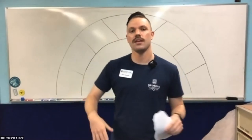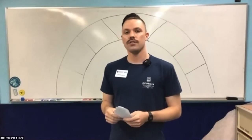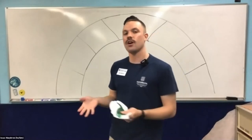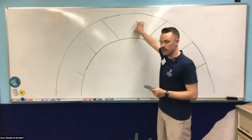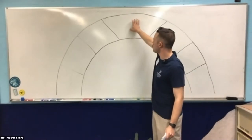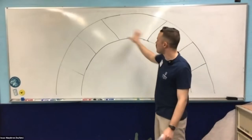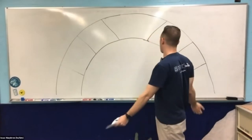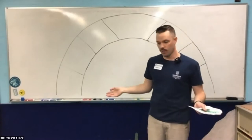So the definition of a keystone species is an organism that an entire ecosystem depends on. And we're going to do a demonstration on what that looks like. The word keystone actually comes from architecture. It refers to this part of an arch. This stone right here in the middle is called the keystone, and it holds the whole thing together. If this stone was removed, the two sides would come collapsing down. It would just be madness, pandemonium. Obviously, we don't want that.